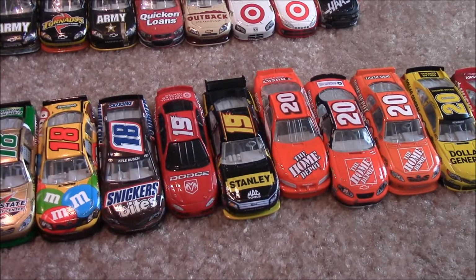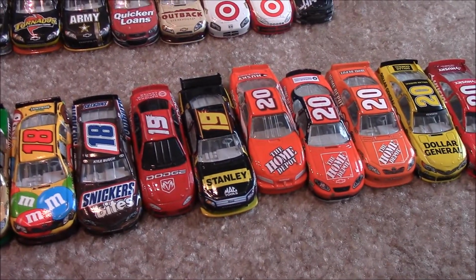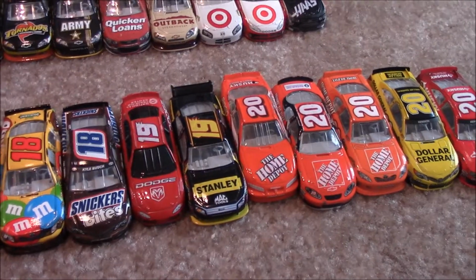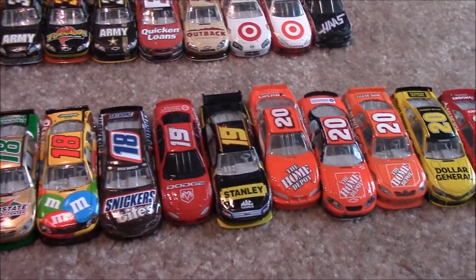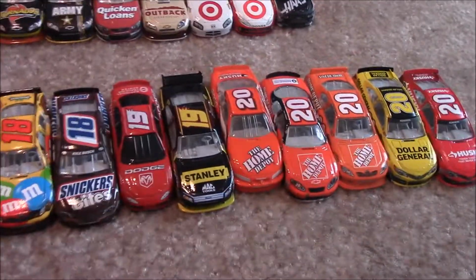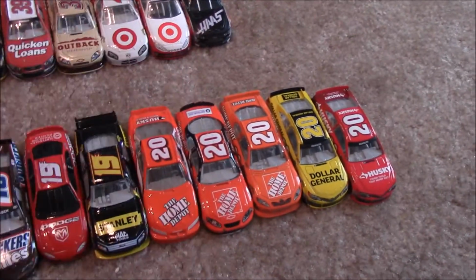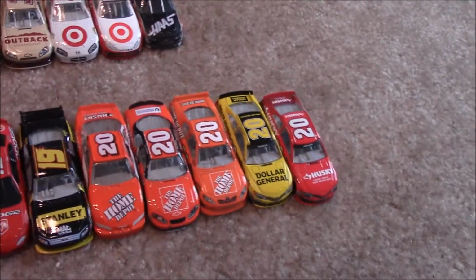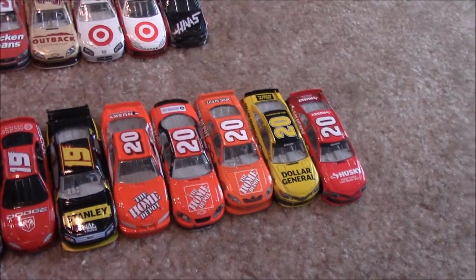Robert Yates started to cool off and he jumped another sinking ship with Evernham Motorsports. And now he's got a pretty good gig in the Nationwide Series with 15 different teams. But anyway, here comes the number 20. Probably one of my favorite numbers of all time. Well, it's one of my favorite drivers of all time.